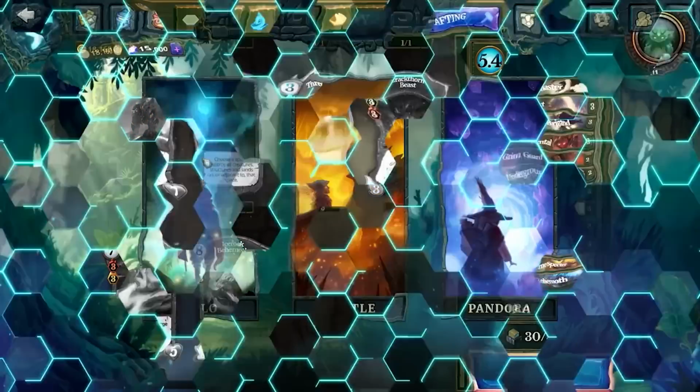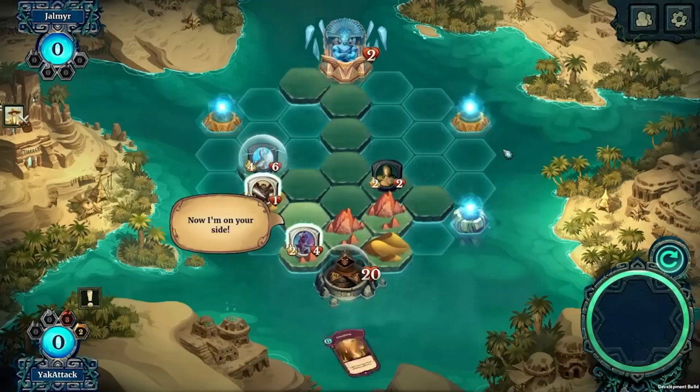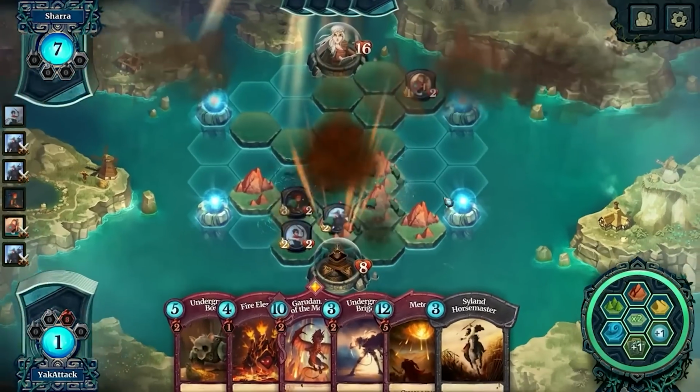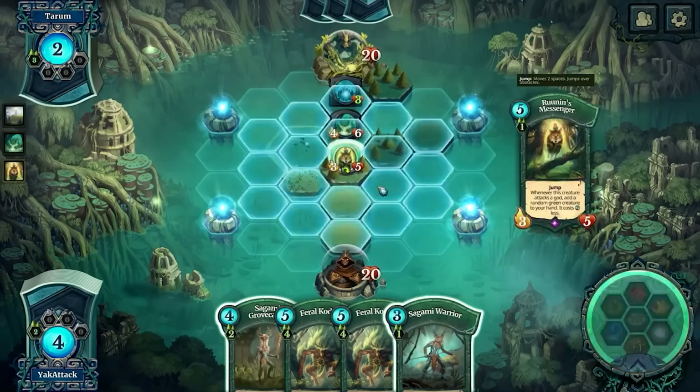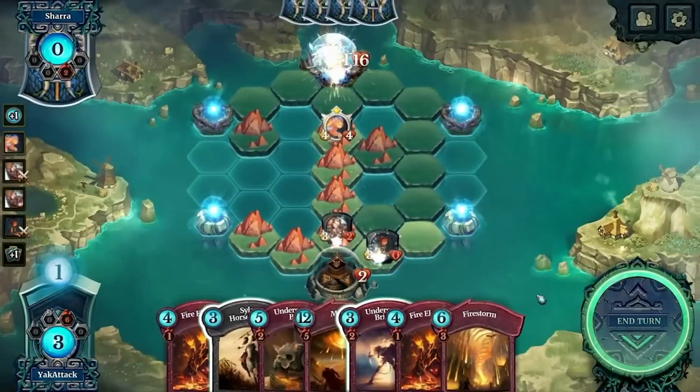What sets this game apart is the game's strategic depth and the tactical choices players must make. The board is constantly changing and players must adapt their strategies based on the terrain, obstacles, and opponents they face. The game also features a solo campaign mode as well as online multiplayer modes where players can compete against others from around the world.